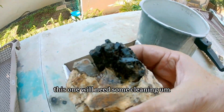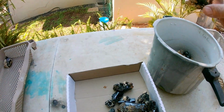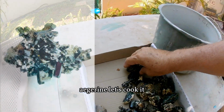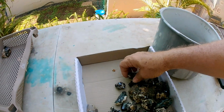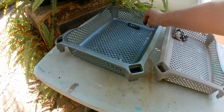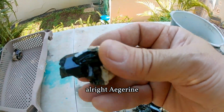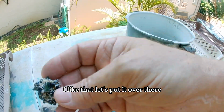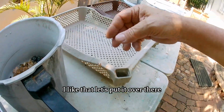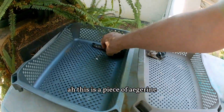This one will need some cleaning. This is a specimen of Aegerine. Let's cook it. Let's cook that one. Aegerine. Okay. Right, Aegerine. This is a cute little specimen. I like that. Let's put it over there. This is a piece of Aegerine.